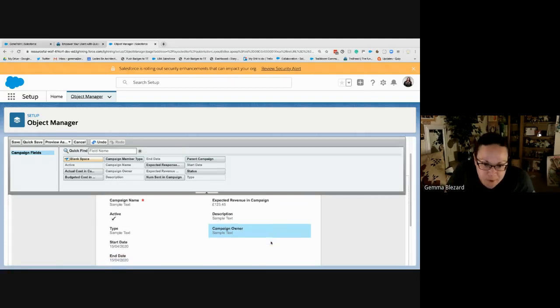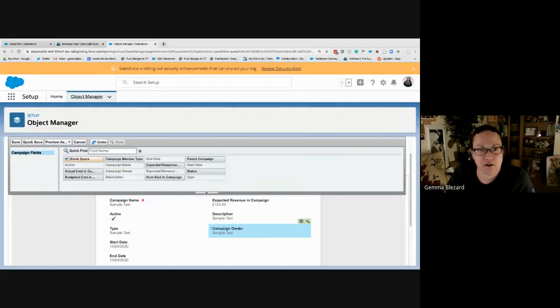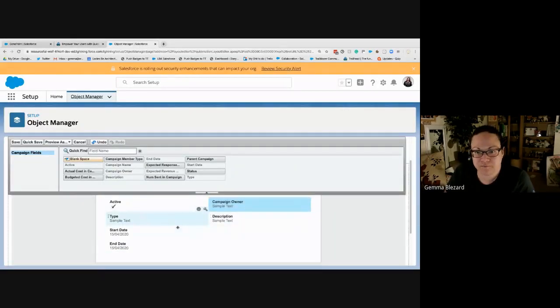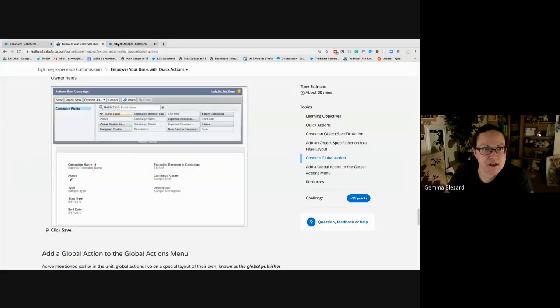Let me see. Campaign name, active, type, start date and end date, expected revenue, description, and owner. Let me just check. Expected revenue, owner, description. Right, I need to swap that round. Everyone clear? So hopefully you've all configured your layouts here. Name, active, type, start date, end date on the left. Expected revenue, campaign owner, and description on the right. Let's just check. The only field that needs to be required is the name. So we're good like that.